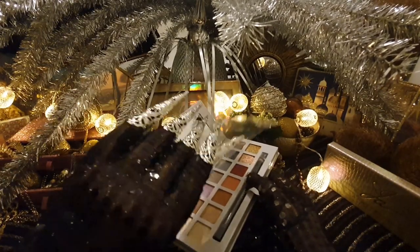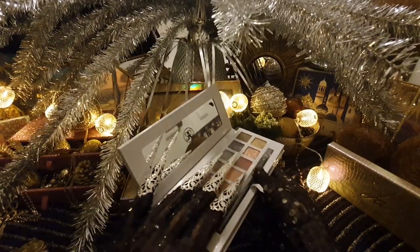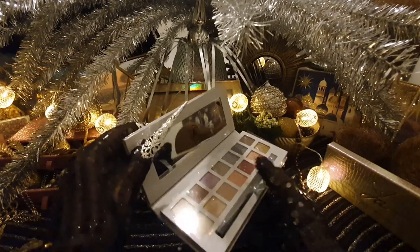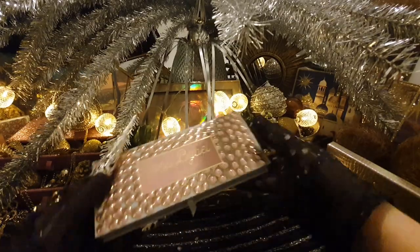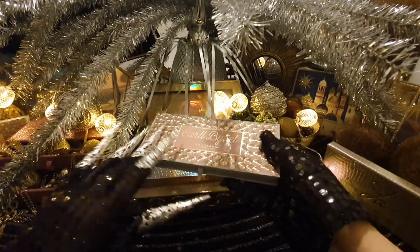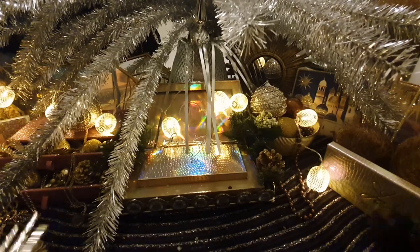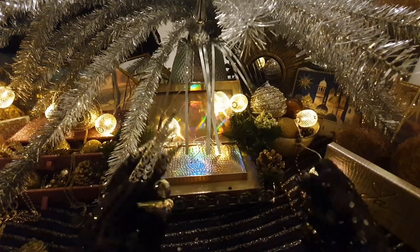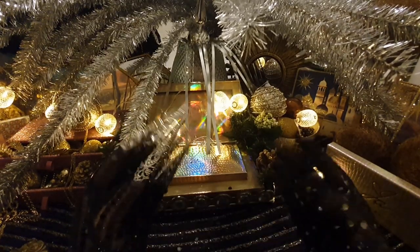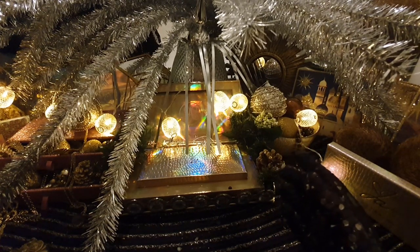I would love to use it on a mannequin, and I ordered a mannequin by mail, and I got it in the mail, and I cannot wait to make a look on the mannequin with my new eyeshadows, and of course on myself as well. Okay, so the nails are still on my fingers. They're soothing very well. Sometimes I have to press them a little bit.